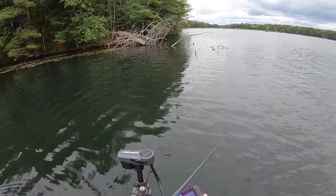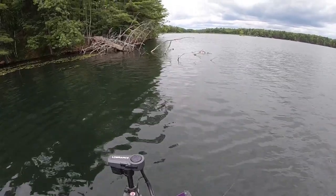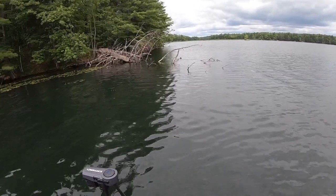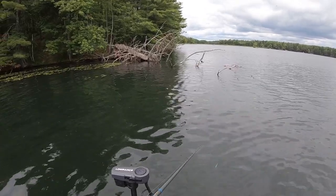Have you been catching some bigger ones in your pond? Like, are they getting bigger still? So it's interesting. The pond froze over probably about 3 years ago. It did? People were walking on it. Now it was not safe to walk on, I guarantee it, but they were doing it.